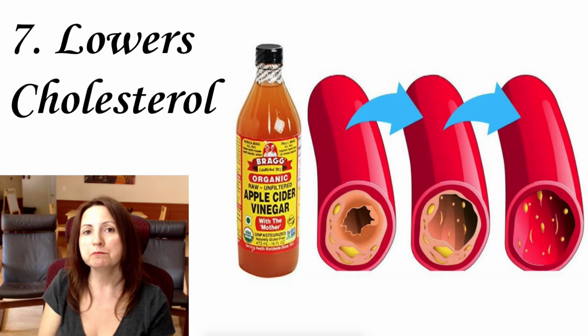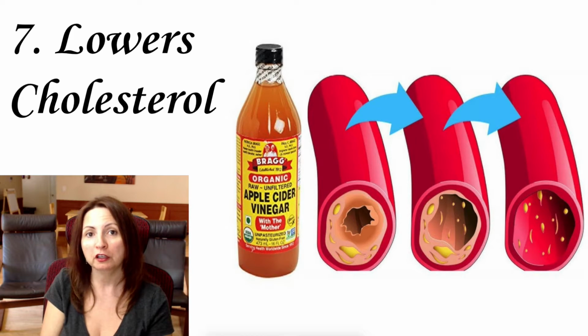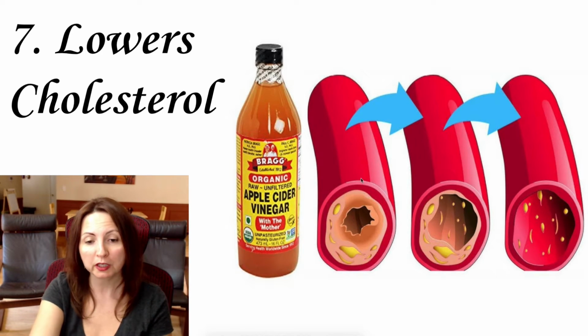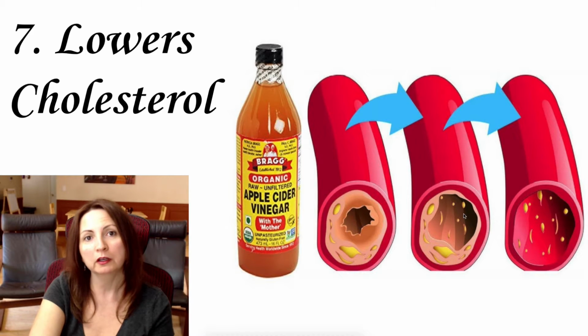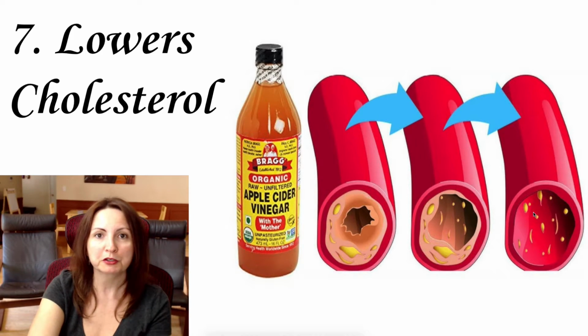Now, the next one I want to talk to you about, it lowers the cholesterol, okay? There are many researchers out there lately, and they all show how apple cider vinegar actually promotes a healthy heart by simply lowering the bad cholesterol and keeping the levels in check. And as you can see here, it kind of explains how it does. You can drink it before meals, and you're going to notice in time, the apple cider vinegar in your body is going to start eating the cholesterol within your blood veins and your blood vessels, and your blood is going to start flowing more freely, and you're going to feel so much better.